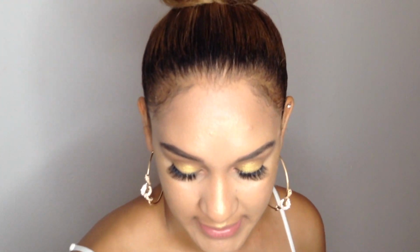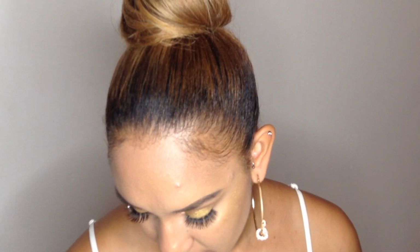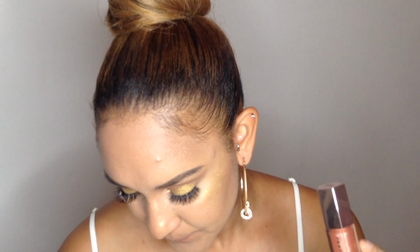So I had a lot of mixed feelings about this. I was like, why didn't she come out with more shades? Why did she just come out with one universal gloss? And I was just like, you know what? It's a beautiful gloss, and we're going to try it right now. But it retails for $18. So it's basically a shimmery rose nude.